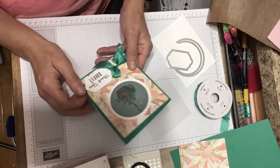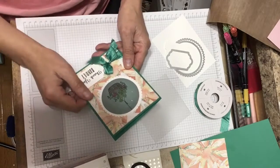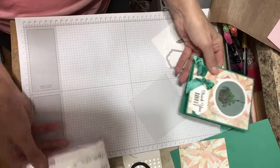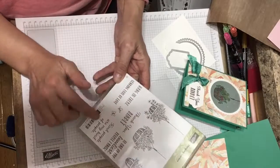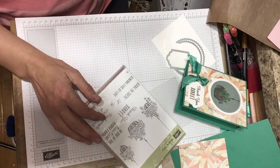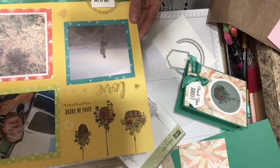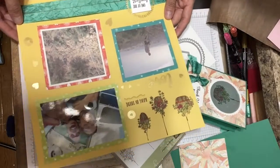So I chose to make 5 projects for this month of February, and I'm going to be making 4 of the projects for you guys with this stamp set, Hanging Gardens. It is 3 lovely little plants with some great sentiments. I made 5 projects, but I can't remake this one for you. Let me see if I can show you all of it. If you can see, this is a scrapbook layout. I'm trying to get it all in the video for you.